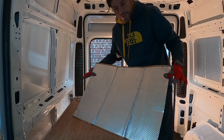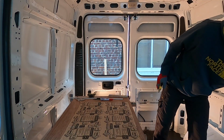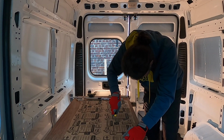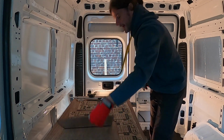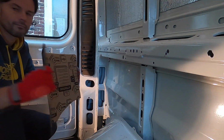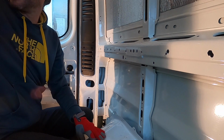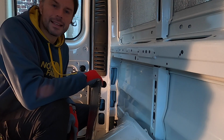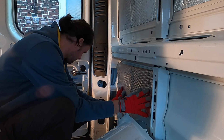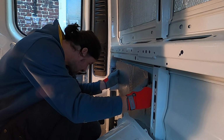So these are the sheets of sound deadening. And you can cut them easily with a Stanley knife. I have my model. Et voilà! Of course, I cut the wrong side. This sheet is for the other side. It's typical me. This time I took the correct side. Have a look, try. Perfect.